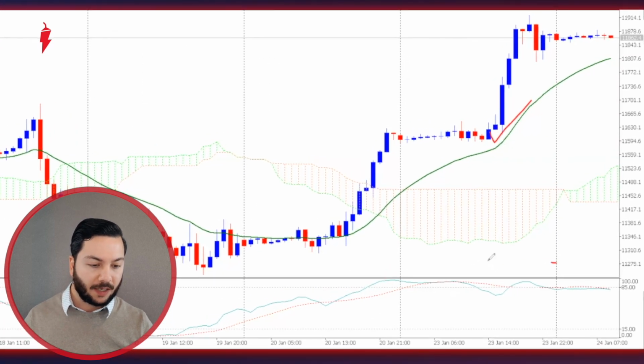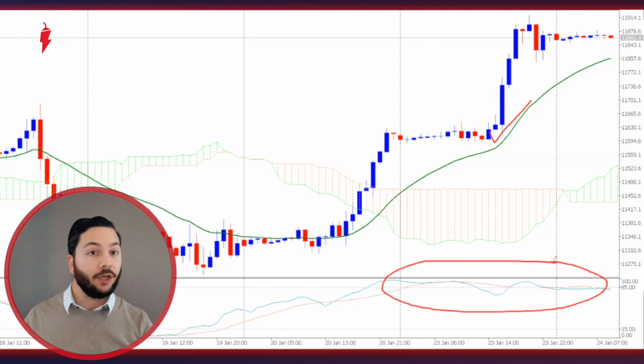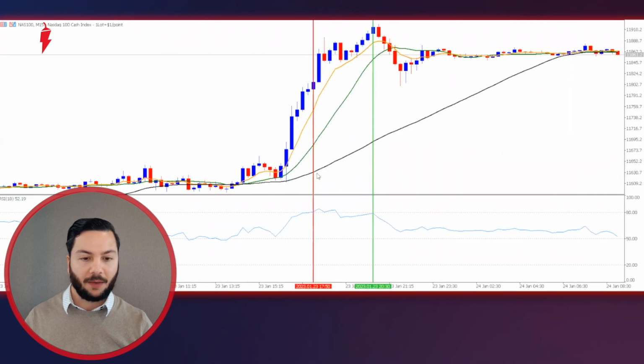What we have to be slightly careful of here is that we're not going to get a divergence signal. Now, to get a better understanding of a divergence signal, I think it's better we look at a 15-minute time frame and we look at the relative strength index, because this gives us a stronger and clearer signal in terms of divergence.